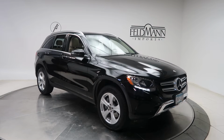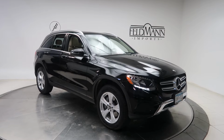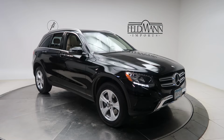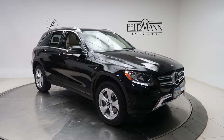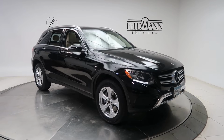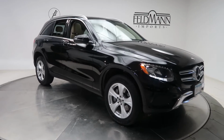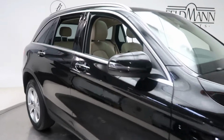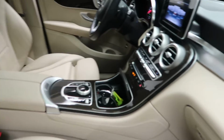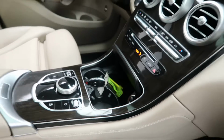Today we're taking a look at a 2018 Mercedes-Benz GLC 300 4MATIC. This one's black. Underneath the hood is a 2-liter 4-cylinder turbo with 241 horsepower and 273 pounds of torque. This one has 18-inch 5-spoke alloy wheels. Silk beige MB-Tex interior. The dark brown linden wood trim. Panorama sunroof.